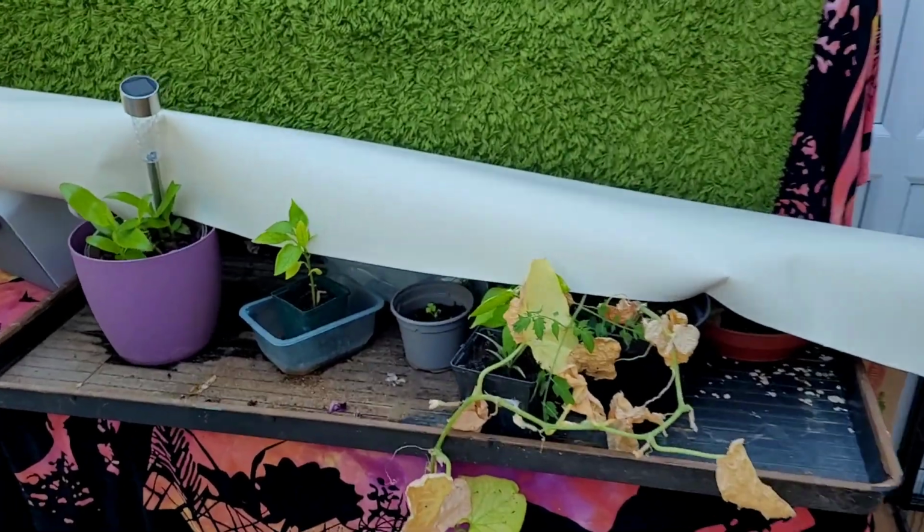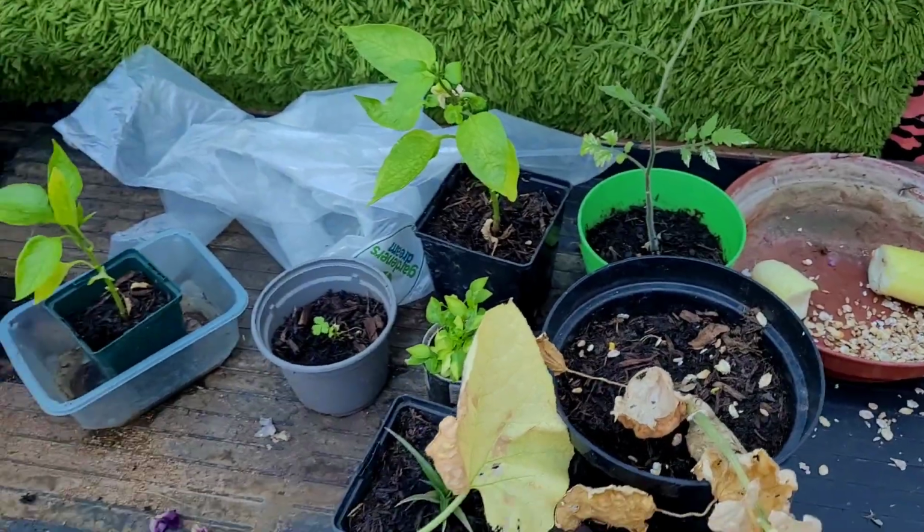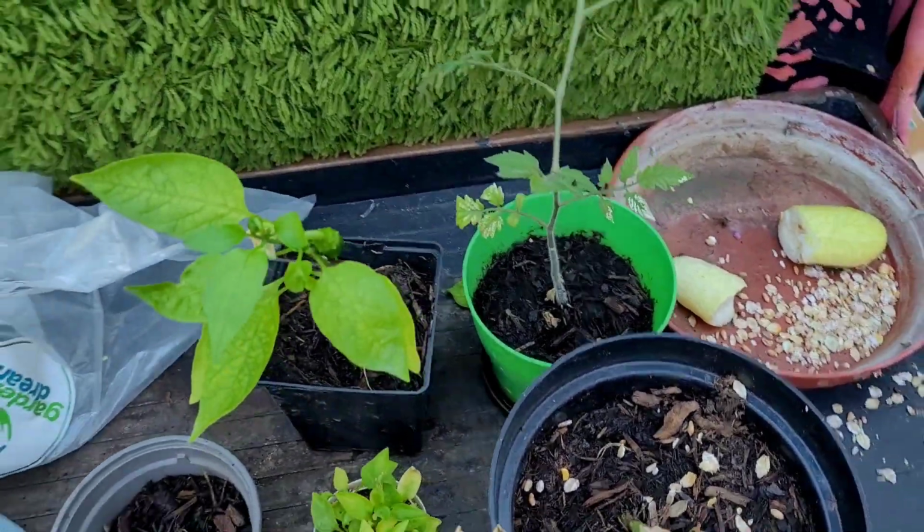Oh my goodness. I've just noticed that the roll of lino has fallen on plants. Let's deal with that. Nothing too badly crushed. I'm not quite sure what happened there. Probably a cat tried to jump on it.